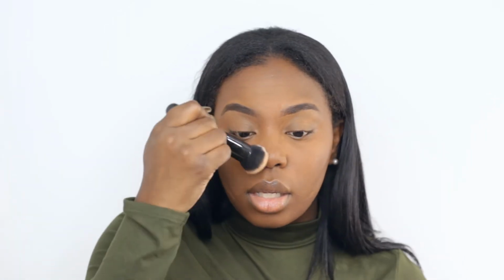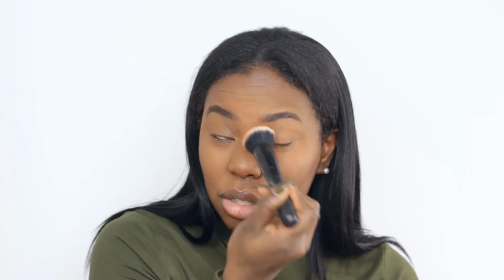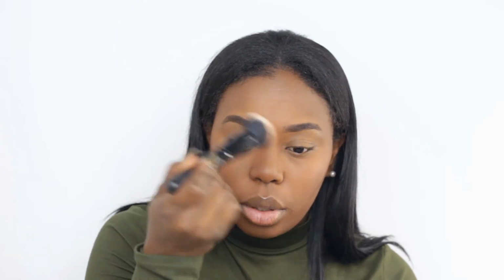And then I'm just going to dust off the Laura Mercier powder. I'm using a clean brush to do this. I used to do this with extra powder, but I just find that that was making my face a little too cakey for my liking, so I usually do it with a clean brush or no added powder on the brush now.